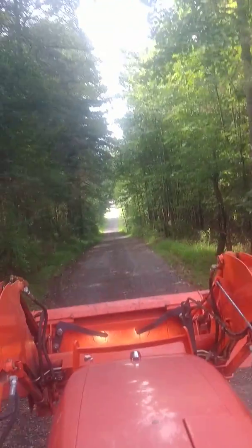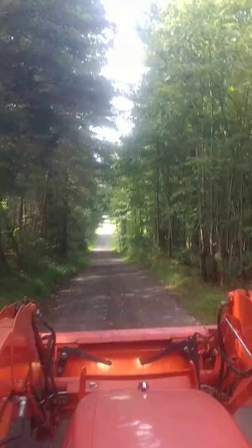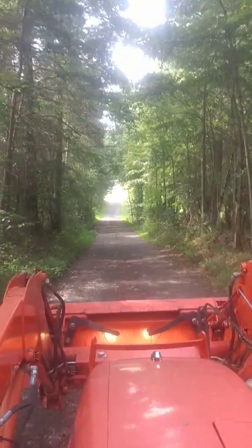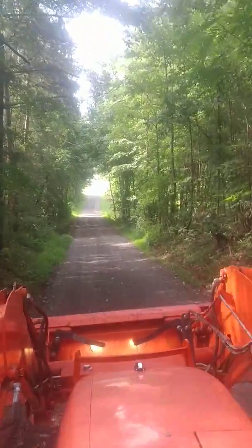Go down here to the pond. Got some bass and bluegill in there. I'm gonna stock it a little heavier this fall. I've been feeding, trying to get them fattened up.